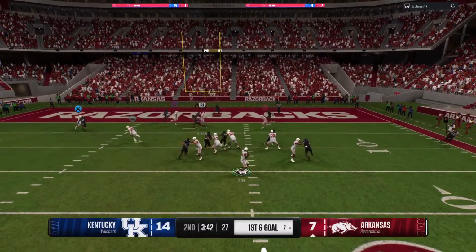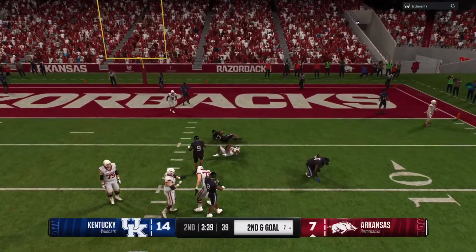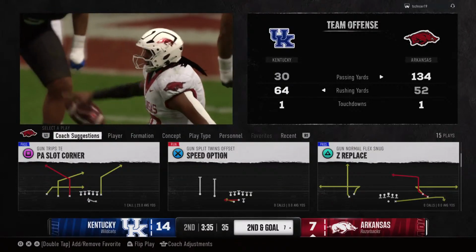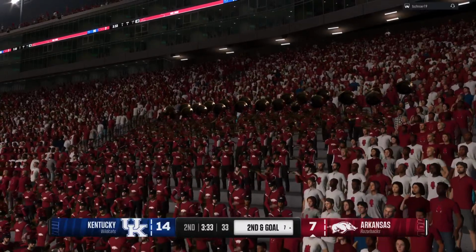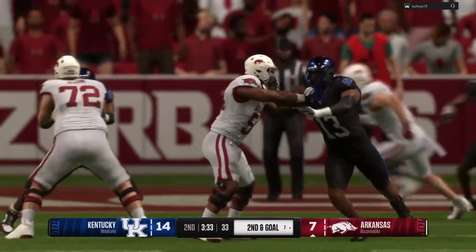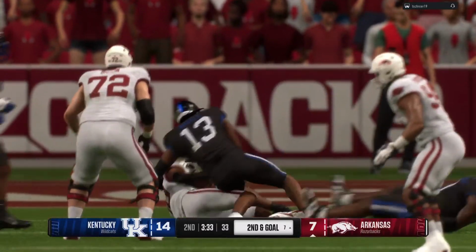They want to throw it. Getting some heat. And he is snowed under. Sacked at the 7. Quarterback just has to be more aware of the situation. First down, goal-to-go situation. You cannot take a sack. So the QB, if no one's open, you've got to make sure you're throwing that ball out of the end zone and helping your offense out.